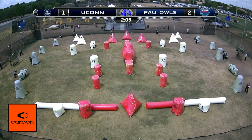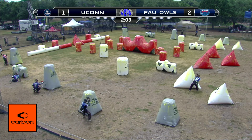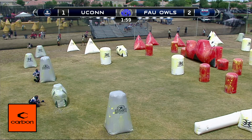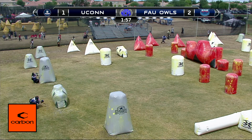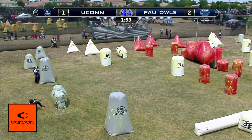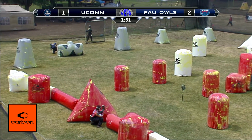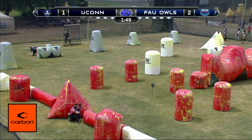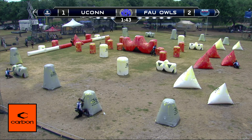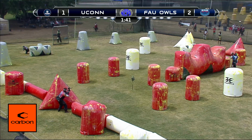2 UConn players being destroyed off the Dorito side. So it looks like the Owls have blown the Dorito side open for themselves. Owl player going to the 50 Dorito. Looks like he just walked straight in there, as well as the Snake player that just came into Snake 50 as Gala. Oh man, this is a penalty in, and they're just gonna take a point here, it looks like. 1:40 at this time.